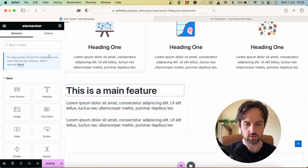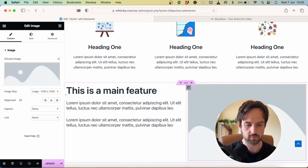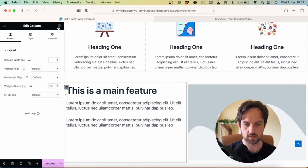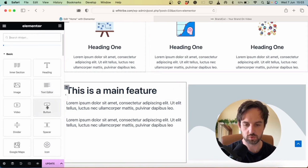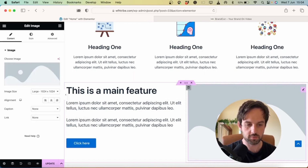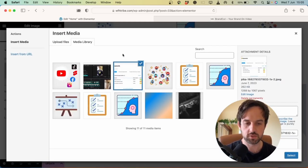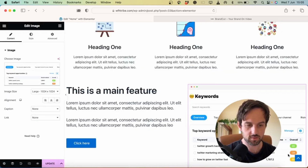Okay, now on the right-hand side, we want to just search for image. Drag that in. And we could also come back to the first block actually, and what we could add here is one more feature, which will just be something like a button. So then to add an image, you just want to click on this image block over here, and on the left-hand side where it says choose image, you want to select that. So obviously I just pulled some images from one of my other websites, so I'm just going to click any of them now, and we want to click select.